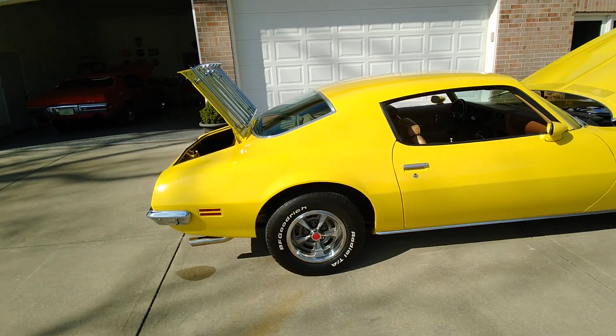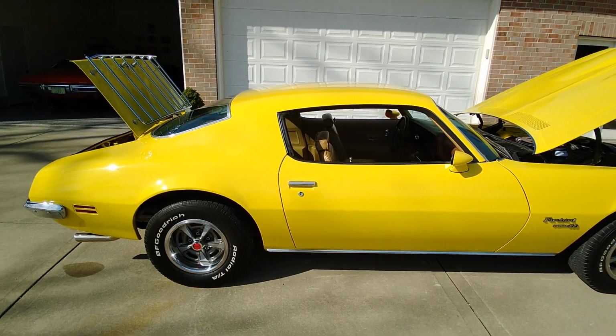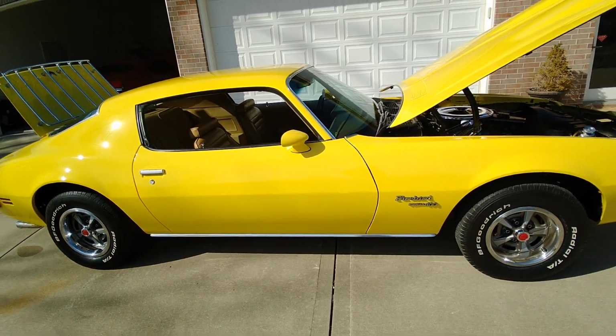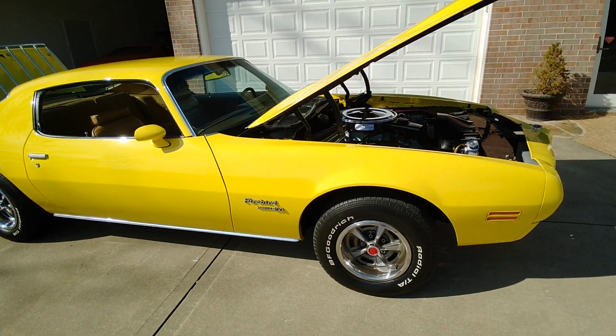The car was completely taken down to bare metal. I do have a few pictures of the car in paint with all the glass out. It was a very rust-free car and has been put back together and is absolutely in extraordinary condition.